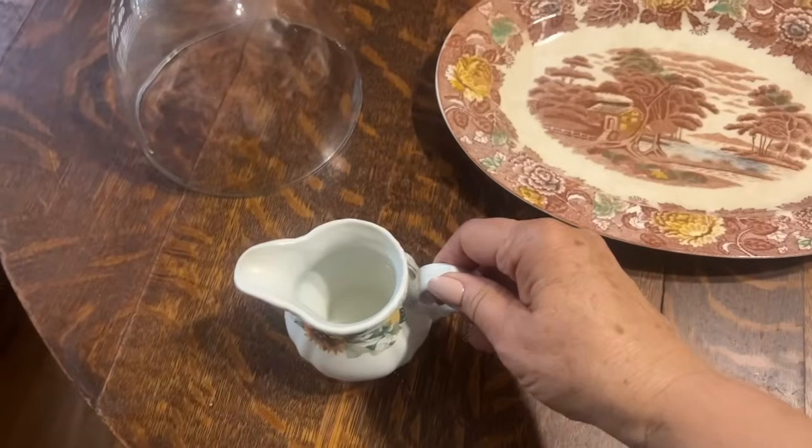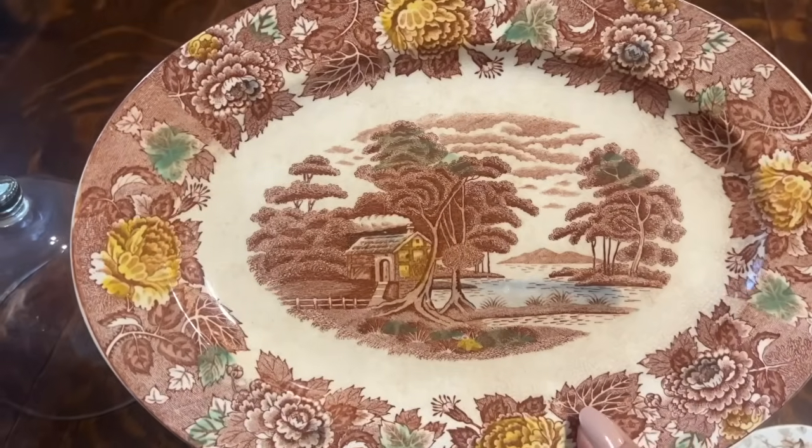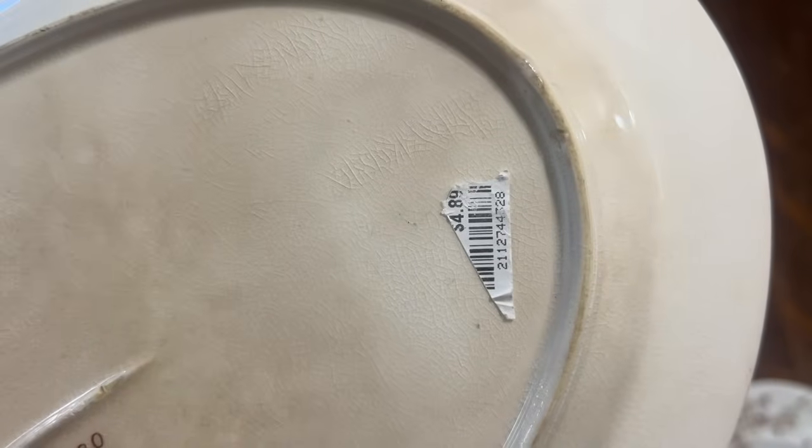So let's go back to what I've thrifted this year. As you can see, this sweet creamer. I've got this beautiful platter. I think this platter was $4.98. I left the tags purposely on them, even when I washed them, so that I could remember and I could share that with y'all and I could remember myself.